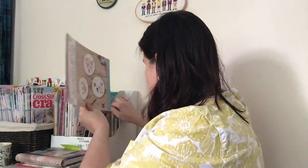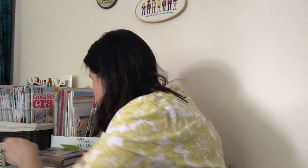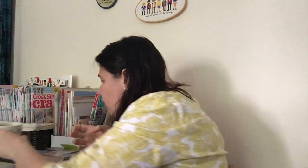So basically my maybe I will use them chart book pile. And let's have a quick sip of coffee. Other things I've got along there are magazines and catalogues from bead companies and things like that, which they no longer do because everything's online.